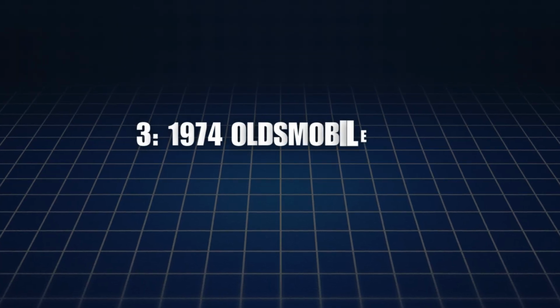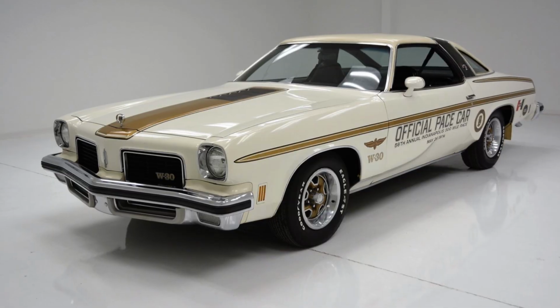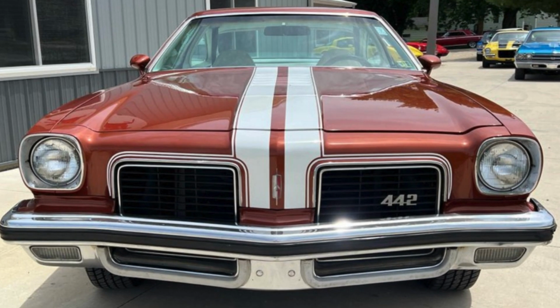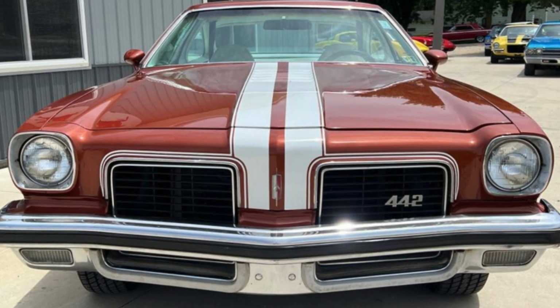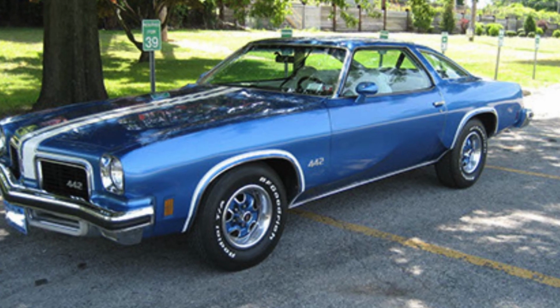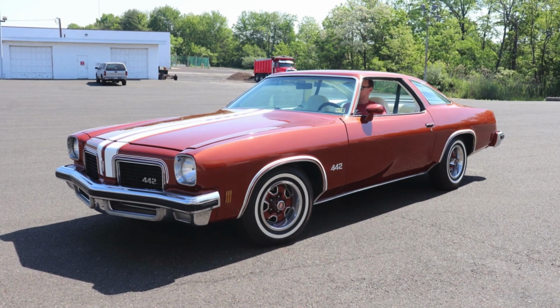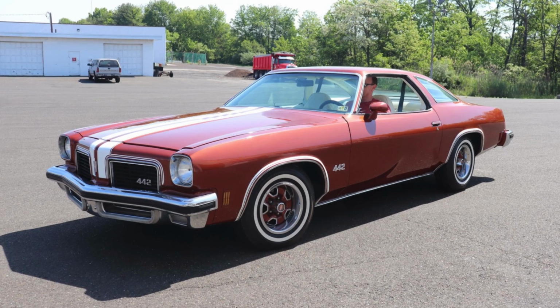3. 1974 Oldsmobile 4-4-2, the forgotten warrior. Muscle car fans know the Oldsmobile 4-4-2, but did you know it soldiered on after 1972? In 1974, it got the Colonnade treatment, and while rare today, these cars are hidden gems. Imagine discovering one in a barn. Yep, that actually happened. Auto archaeologists, they're real heroes.